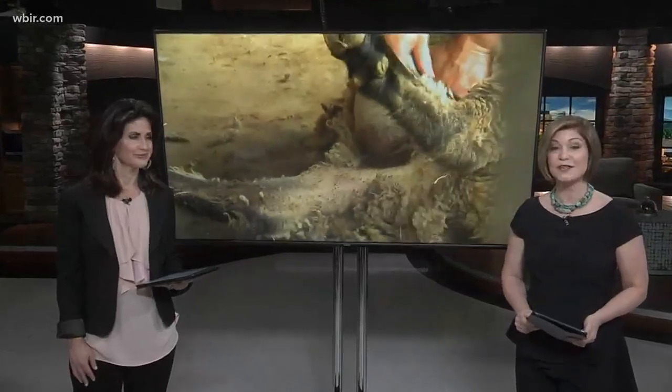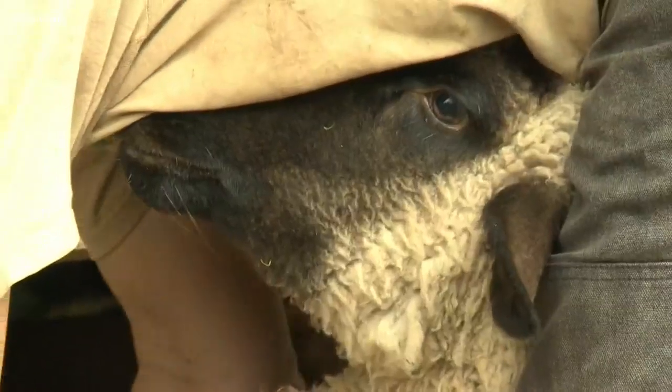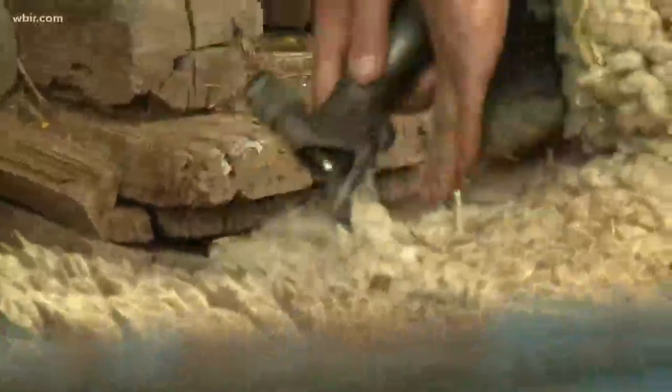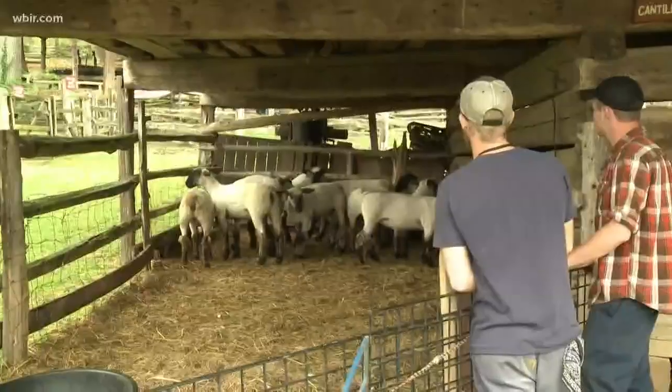And finally tonight, sheep at the Museum of Appalachia are cooling off in this warm weather by actually losing their coats. The museum hosted its annual Sheep Shearing Days today. The pioneer tradition is an East Tennessee favorite.